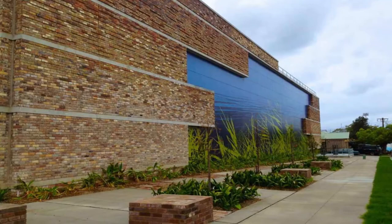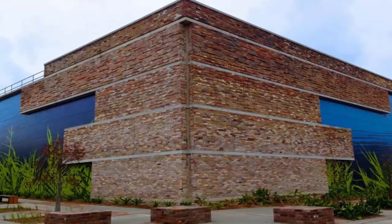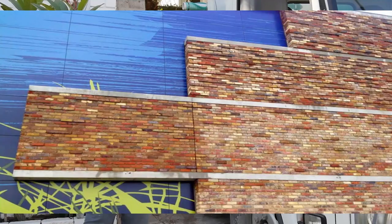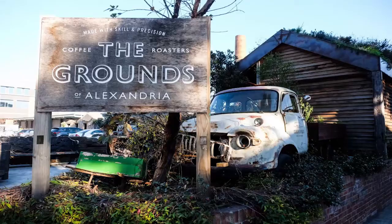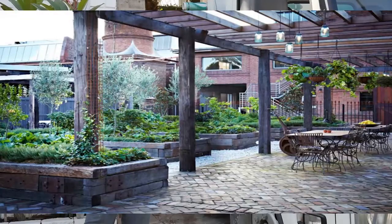Last year, a project that Brickpit was involved with won the HIA Home of the Year for 2016. It's a luxury home in Burraneer Bay. We supplied over 80,000 bricks to that. Another architecturally award-winning project was in Austin Mere, for the Master Builders National Award in 2014, something like that. Grounds of Alexandria, we supplied hundreds of thousands of bricks over years.